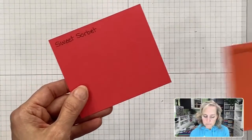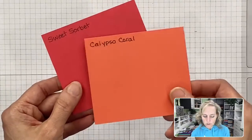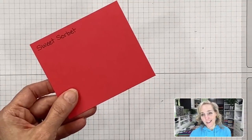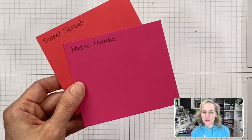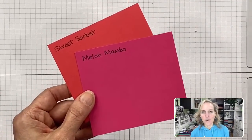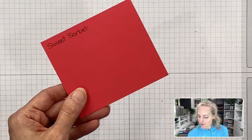And then we have Calypso Coral, which is definitely orangier, especially compared to Sweet Sorbet. Definitely orangier pink. I would say it's an orange with a tinge of pink. So if we want to go back to that kind of conversation. And then here's Melon Mambo. Ooh, very, very cool pink, like colder tones to it, bluer tones, undertones to it, right? Okay, those are current ones.